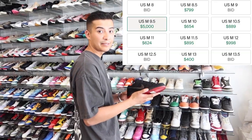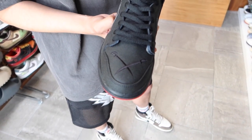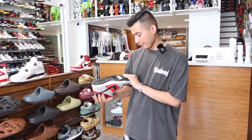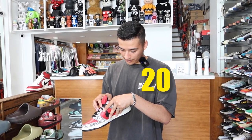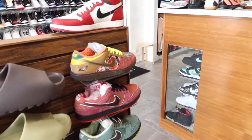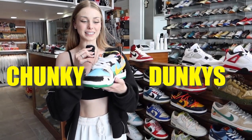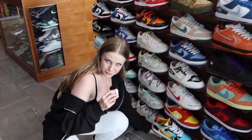Yeah, the Levi's SB. I didn't even know they made a black pair. And the pirate. This is cool. We got the Supreme SBs, brand new too. It's so hard to come by a pair of these. These are from 2012. It's almost as old as me. Look at this one right here. It's a size 8. It's used for $6,000. Chunky Dunkies. It's really rare to see these, especially on the bottom shelf.